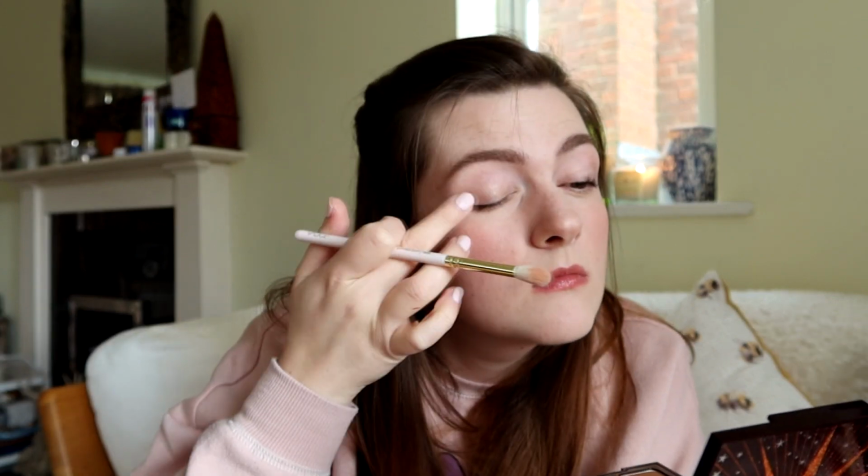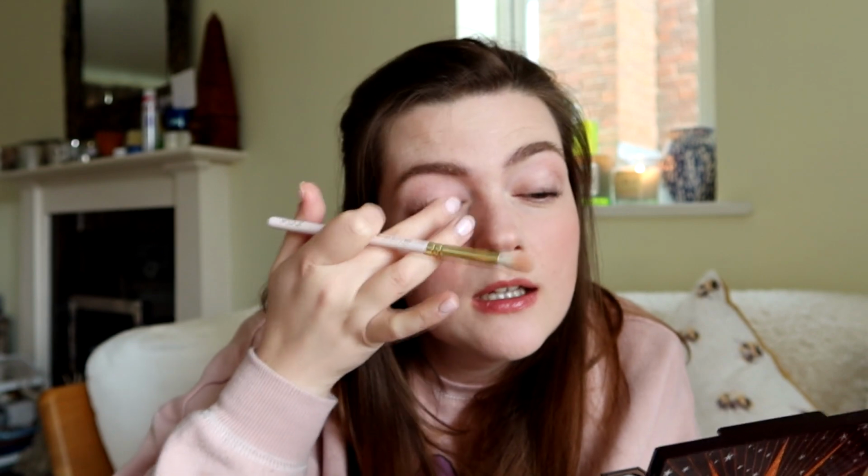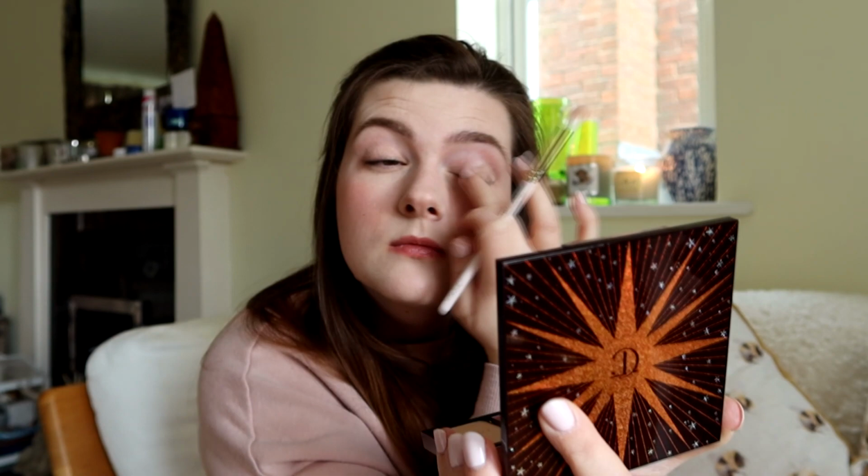That shade's really pretty, but I think that it would be even nicer applied with a finger. So I'm just going to try that. Oh yeah, it works a lot better with a finger. You get a little bit more of a shine to it. It's really pretty, really eye-opening as well.